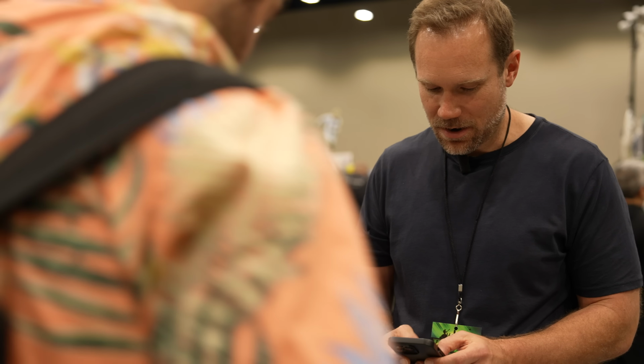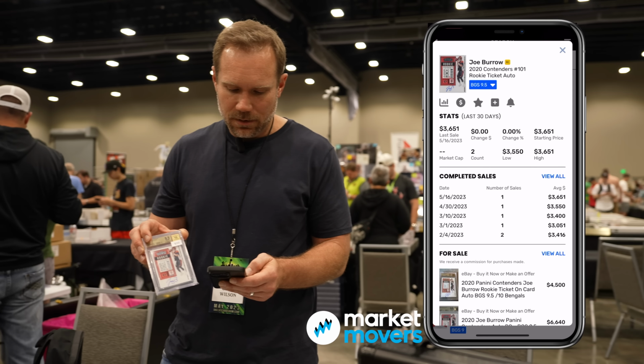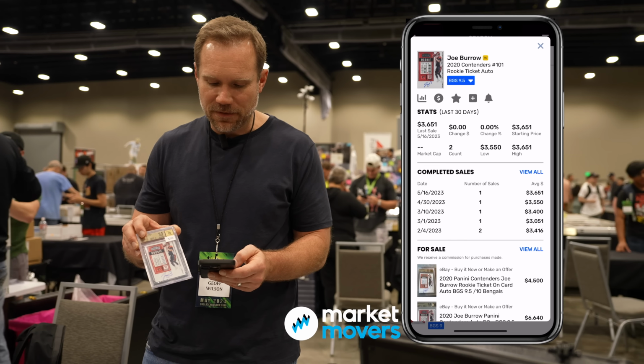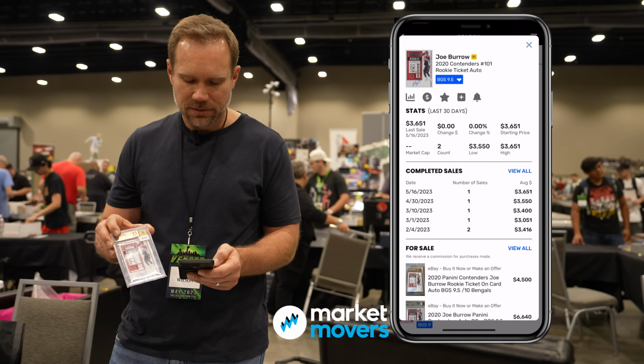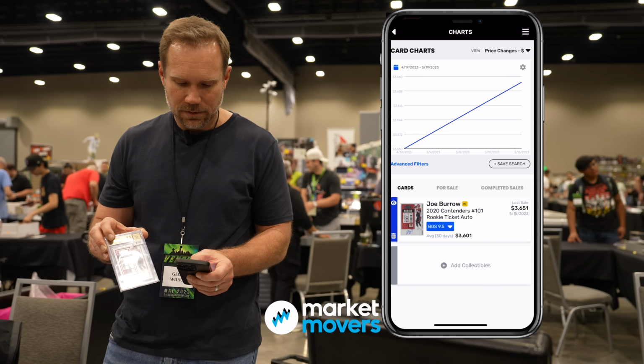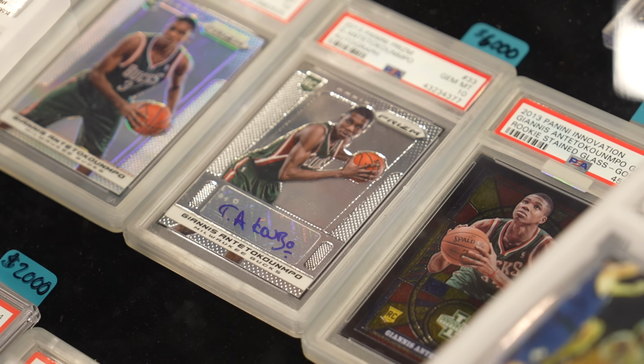But all right, Burrow. Yeah, so I just looked up the Burrow in Market Movers, and 3651, 3550, 3400 recent sales on this in Market Movers. Let's look at the chart there. Yeah, so it's been right around that price. Pretty firm at 6 on that one. No, I'd probably get a little bit of room.